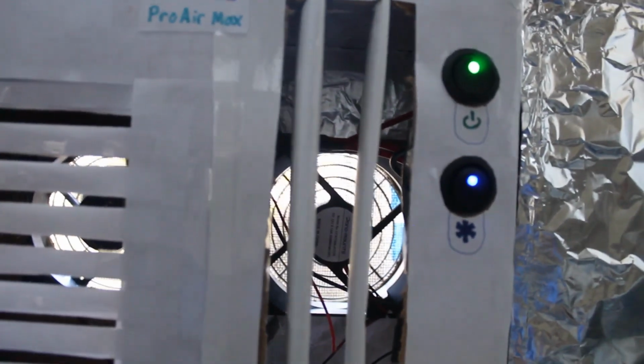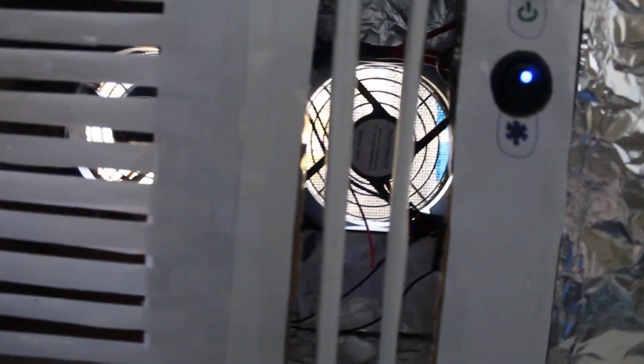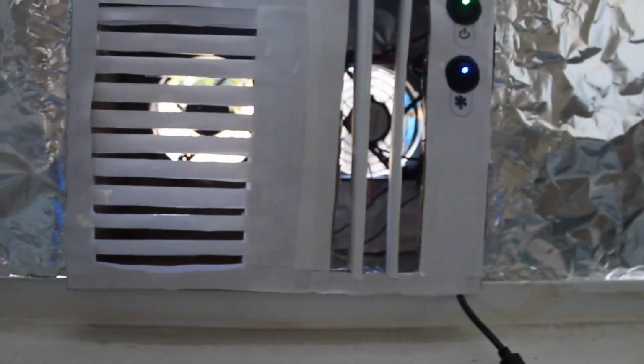I did temporarily take this out and then decide to put it back in. The reason is because my dad came home and I assumed we might need to use the toaster, so I just took it out for a while, but I have high doubts that we're going to be using this thing, so let's just keep the ProAir Max here. I mean, this is more important right now anyways to try and cool down in here.